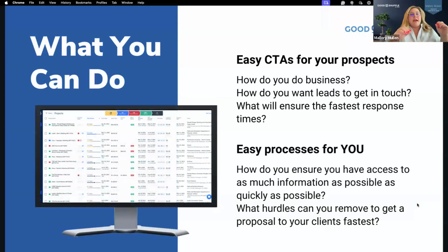When it comes to getting in touch with your clients, there are two components. There are expectations that you need to set with your prospect or your potential customer, and then there are systems and processes that you need to set up on the back end to make it easy for you to get in touch and get that prospect the information they need.